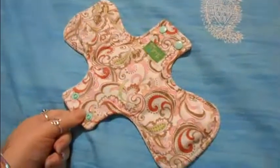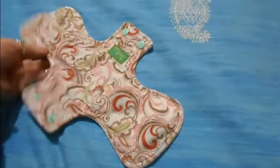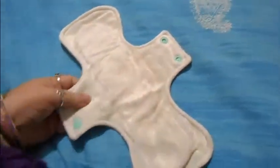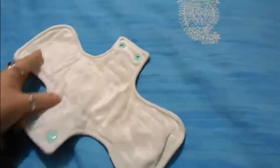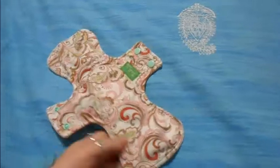This one here is a Twinkle Lily. Paisley I love just about as much as I love purple. So this one is a bamboo velour top. This one's a few years old as well, 5 or 6 years old. I've got a couple of her pads.